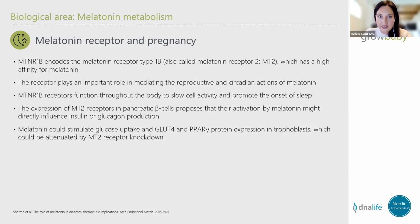The expression of these MT2 receptors in pancreatic beta cells proposes that their activation by melatonin might directly influence insulin or glucagon production. And we see that melatonin could stimulate glucose uptake by your GLUT4 and PPAR gamma protein expression in your trophoblasts, as we saw through the animal studies, which could be attenuated by your MT2 or melatonin receptor knockdown. So if your melatonin receptor is working poorly, you're not going to get that good glucose uptake, and you're not going to get that good expression of GLUT4 and PPAR gamma.